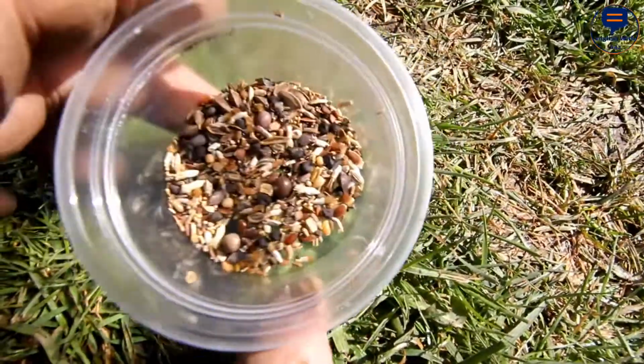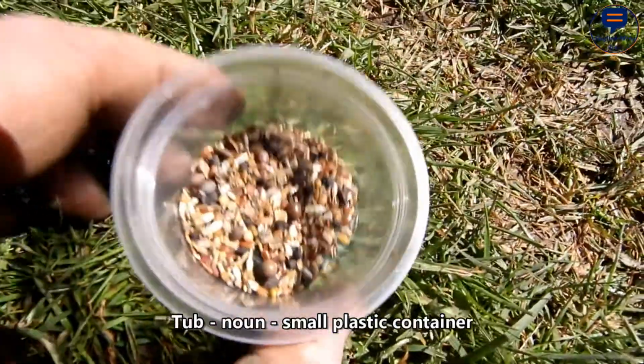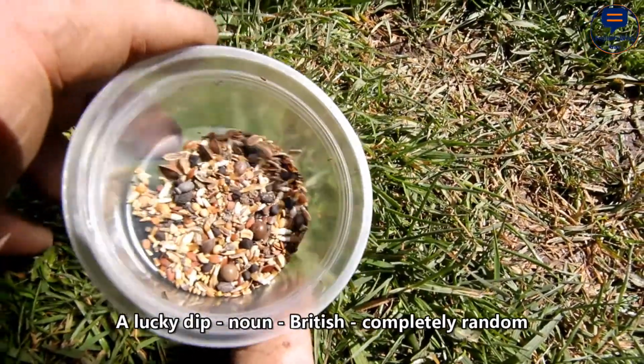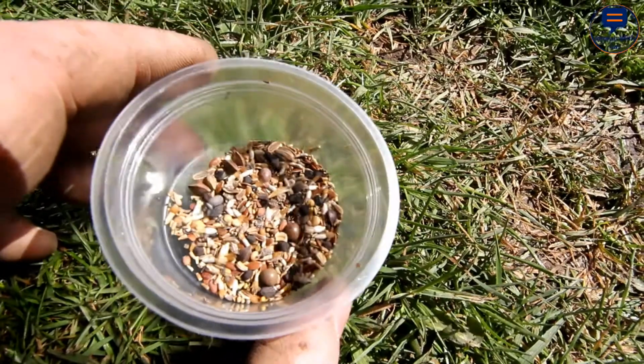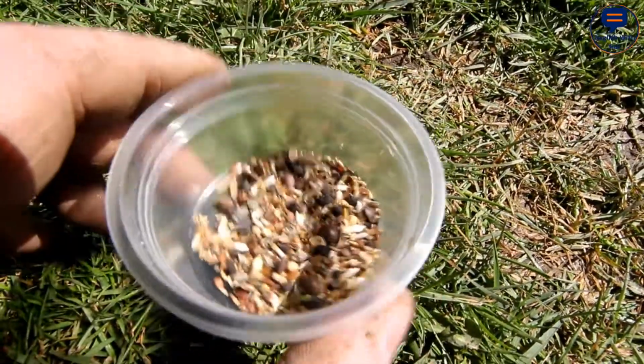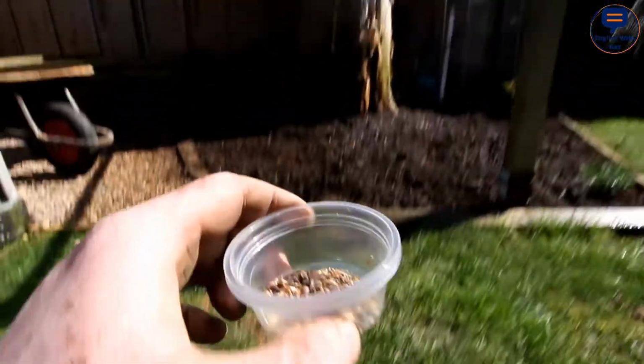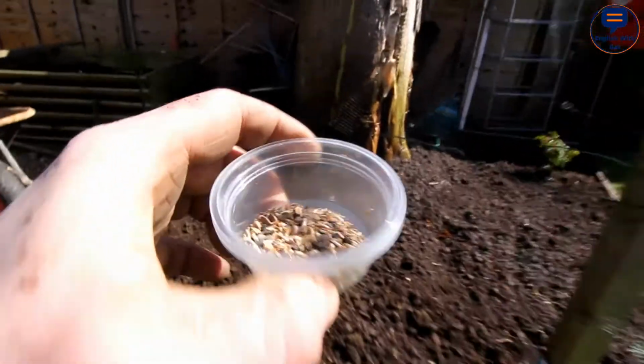In this little tub, well, it's a complete and utter lucky dip. I've no idea really what's in there. Last week I bought 5 different types of seeds. 3 of them were already mixed seeds and then I bought 2 other types of flower. And I've mixed them all in together, so now we're going to scatter them all over this ground that we've just been preparing.